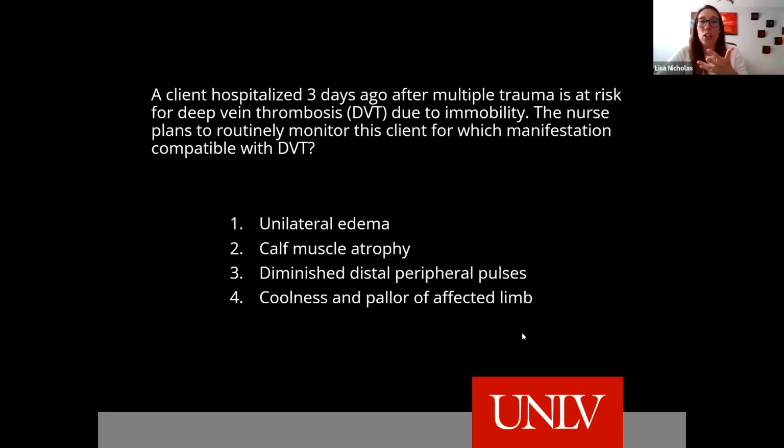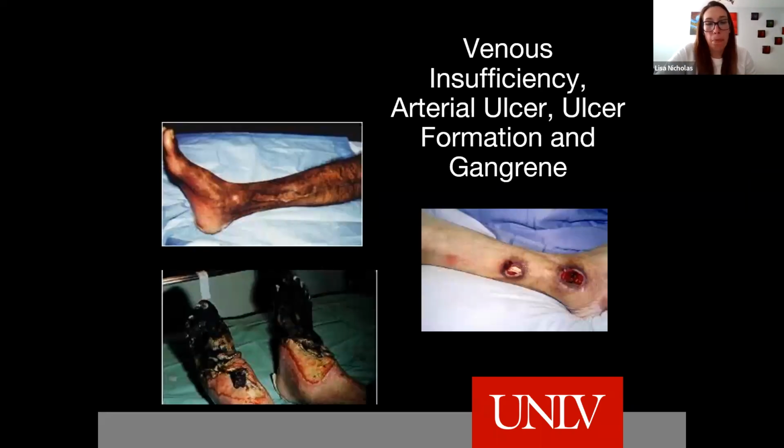So it's kind of like which comes first, the chicken or the egg. In this case, edema comes first, and then 3 and 4. Venous insufficiency, arterial ulcer, ulcer formation, and gangrene. So venous insufficiency is caused from prolonged venous hypertension, causing stretching that damages the vessels or the valves. And usually what happens is you get edema, venous stasis, ulcers, and cellulitis can occur. Arterial ulcer or peripheral arterial disease is a chronic disorder that can have either partial or total occlusion, and that's usually caused by atherosclerosis. Both can lead to ulcer formation or gangrenous infection.